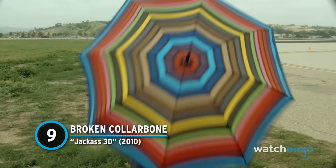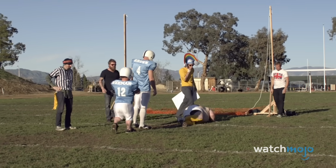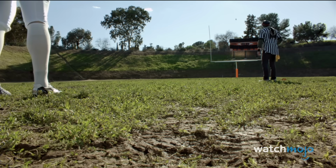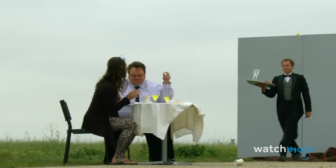Number 9. Broken collarbone, Jackass 3D. Loomis Fall has popped up in a few Jackass and Wildboyz stunts throughout the years. Unfortunately, he suffered quite a horrible injury on the set of Jackass 3D.